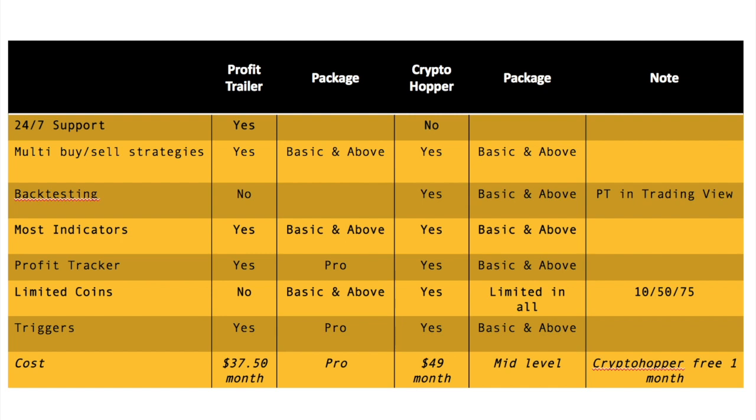Does it have a trigger to allow you to perform certain things based upon that trigger? Like stop buying if something happens within the base pair, for example. If Bitcoin goes up 10%, can you stop the trading, the buying that's going on within the application? And you can on both of the applications, both ProfitTrailer and Cryptohopper.